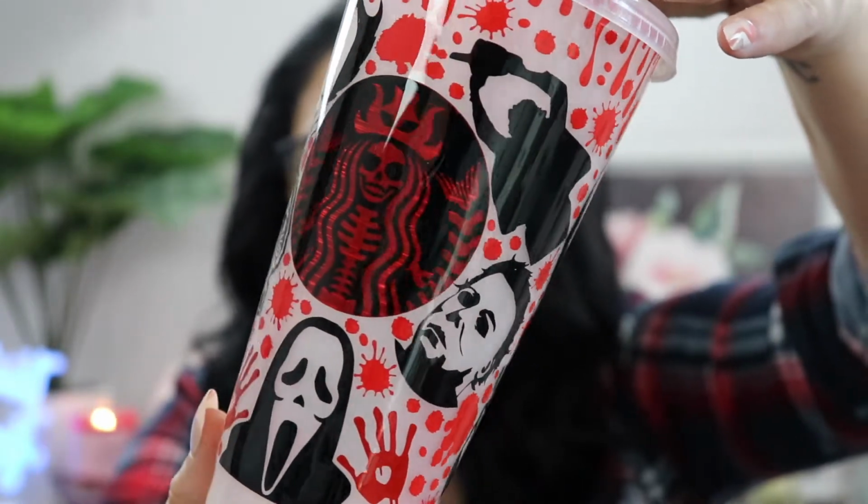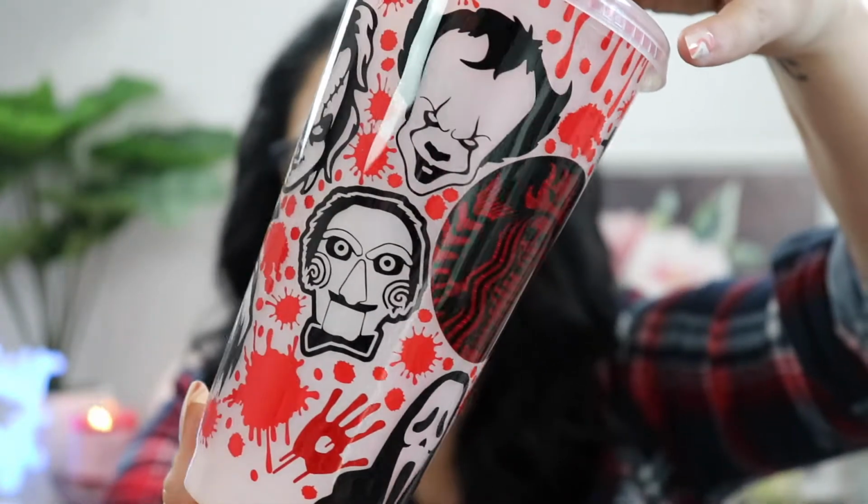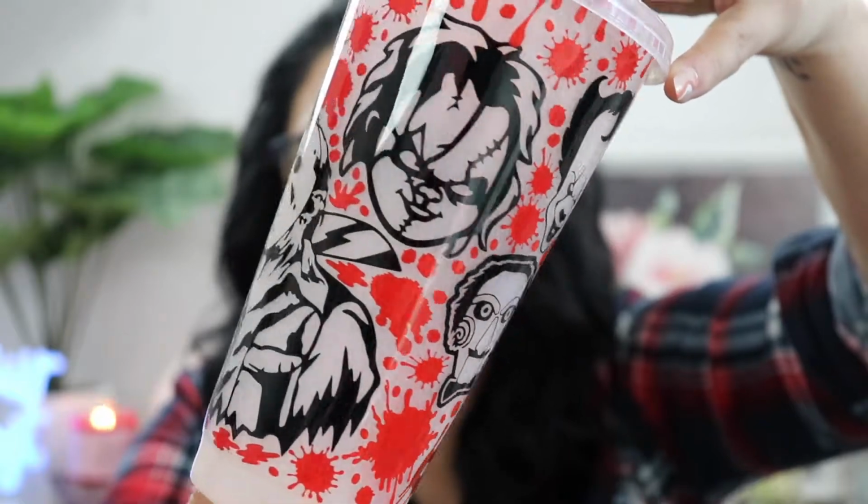I am genuinely obsessed with this, and yes, I definitely want to move over to more stainless steel tumblers, but I saw this and I could not pass it up. This is totally up my alley. I freaking love this. So cute. This one was $32.50, which is a bit more than I like to pay for plastic tumblers. But again, how am I gonna pass that up? That is so stinking cute.